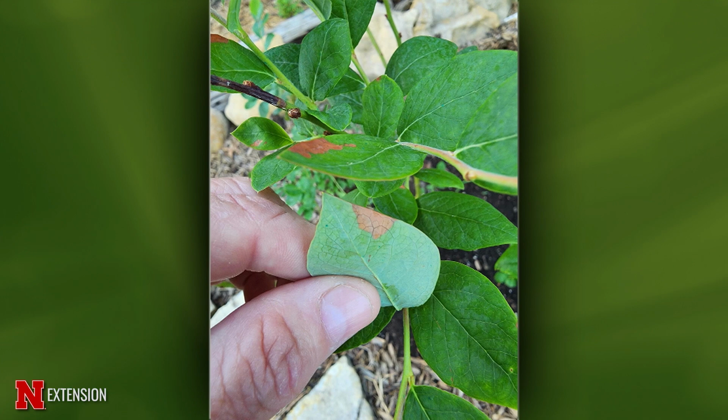Well, I'm glad that she's not stressing. I don't think it's enough to stress over. It's not rust. There is a rust that blueberries get. There are a few other leaf spots. Anthracnose is one of them that produces lesions that are most similar to this, but not quite this.